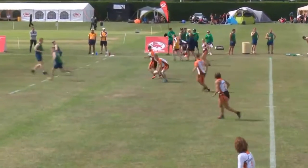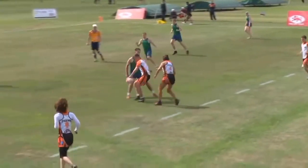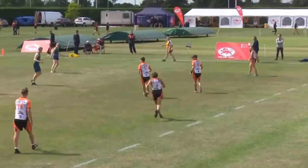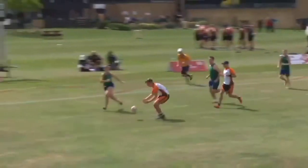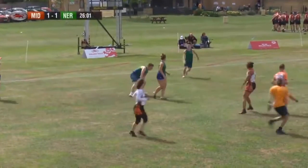Few things I imagine more satisfying playing touch than selling someone for a step and leaving them on the deck. I couldn't tell you what it feels like. I can tell you what it feels like to be on the receiving end of it. The Tigers have that one break down.